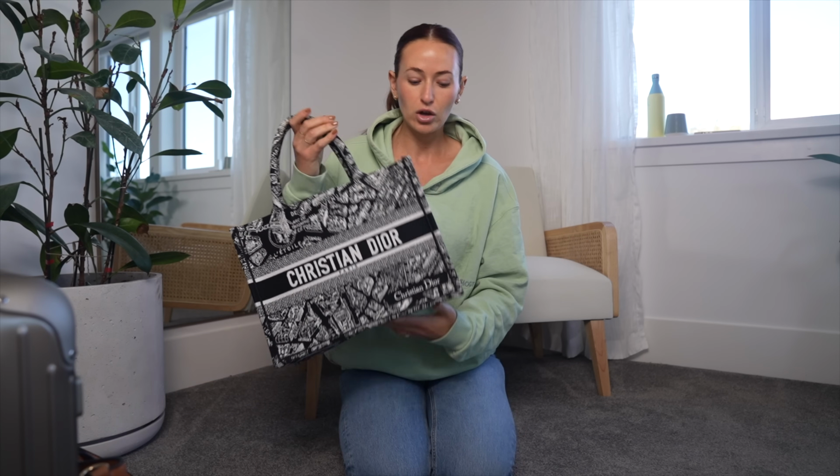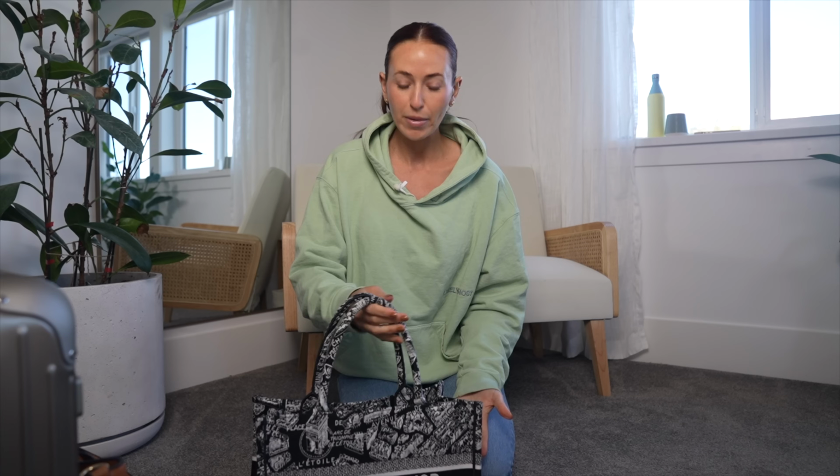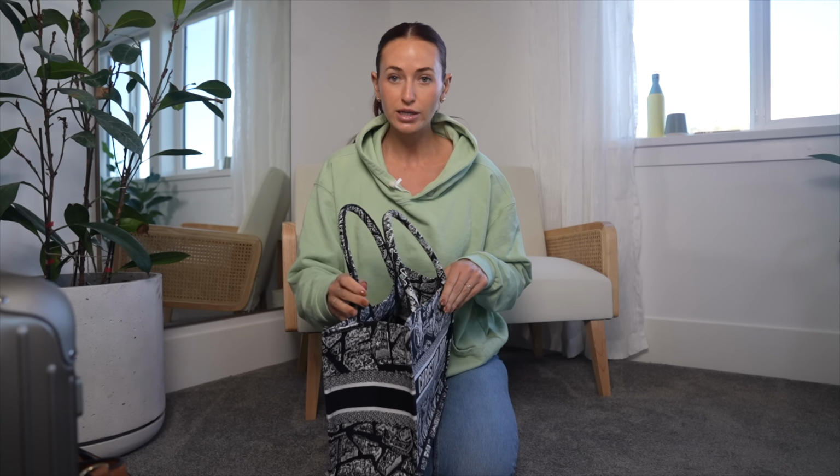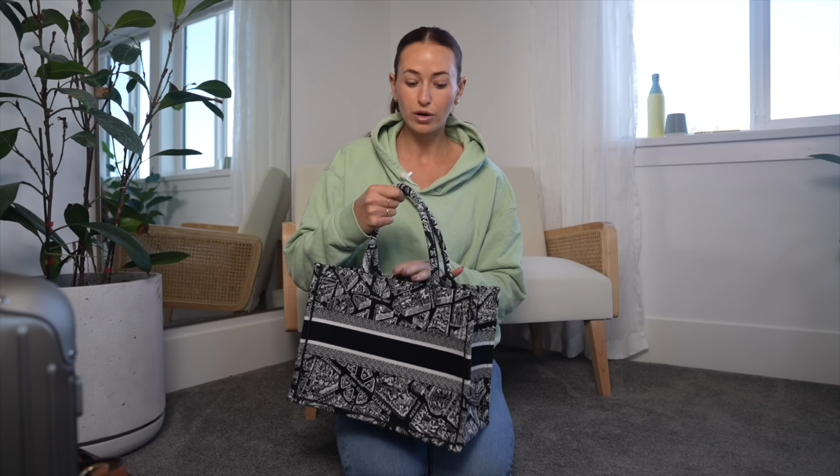I definitely got the darker version of it because I did not want to worry about putting it on the ground and getting scuffs on it and marks. And so I would say if you're going to purchase the book tote from Dior, this is the medium size, get it in a dark color, something that is not going to stain easily, especially if you're using it for a lot of work travel.